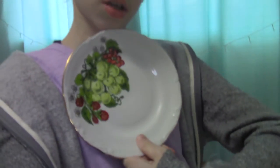Dang, girl. This is some good macaroon. Alright, so I had my macaroon on this really cute plate and it didn't get anything dirty at all. It's super clean. Alright, so as an outcome, it was really, really good.